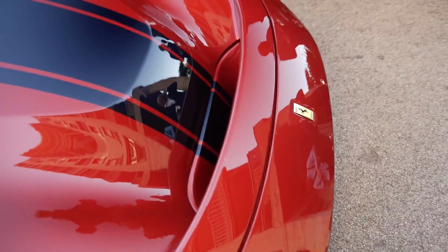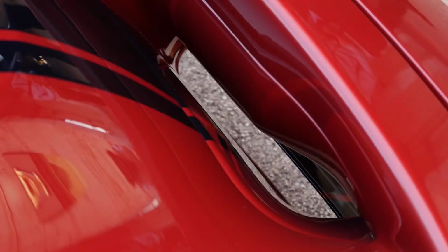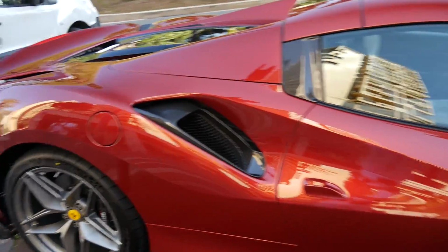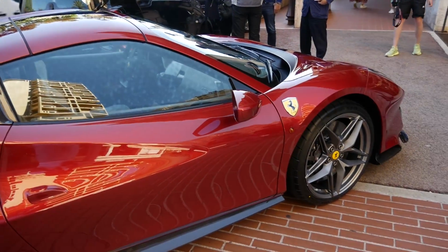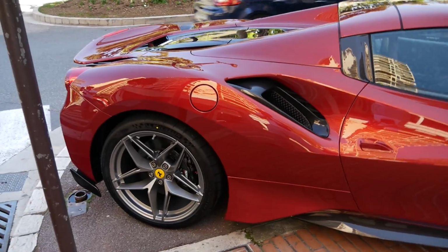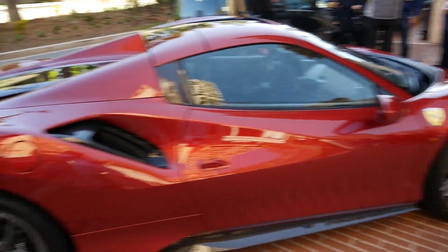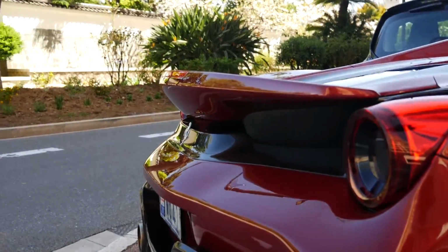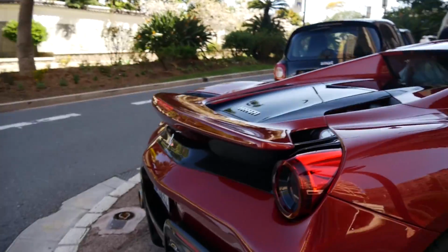We've got a double black stripe. I love this S-duct that you get on the Pista. You can literally see right down to the floor. Such an aerodynamically designed car. You've got that side entrance, which is kind of new to be reintroduced to the V8 Ferraris. Obviously, the 458 never had it, but the 488 does, and so does the Pista. With this rear wing on the back, not very obviously a rear wing, but definitely a rear wing.